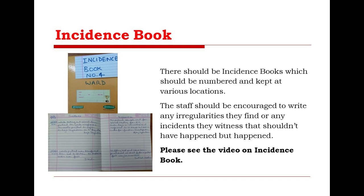Incidence Book. There should be incidence books which should be numbered and kept at various locations. The staff should be encouraged to write any irregularities they find or any incidents they witness that shouldn't have happened but happened. Please see the video on Incidence Book.